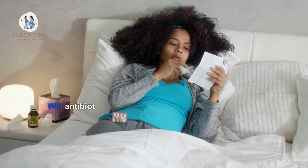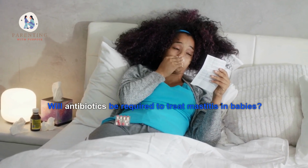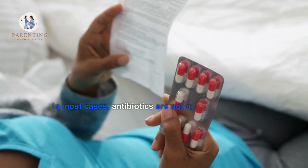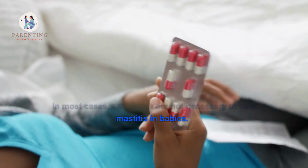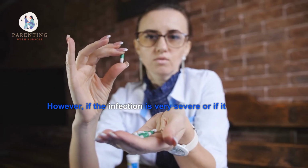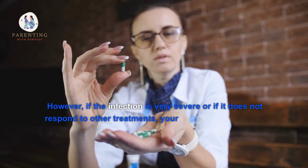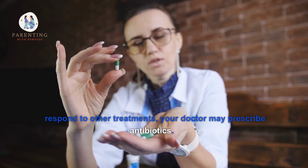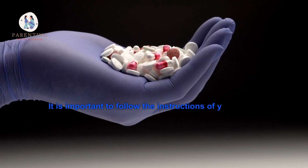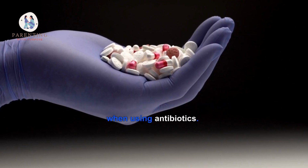7. Will antibiotics be required to treat mastitis in babies? In most cases, antibiotics are not necessary to treat mastitis in babies. However, if the infection is very severe or if it does not respond to other treatments, your doctor may prescribe antibiotics. It is important to follow the instructions of your doctor when using antibiotics.